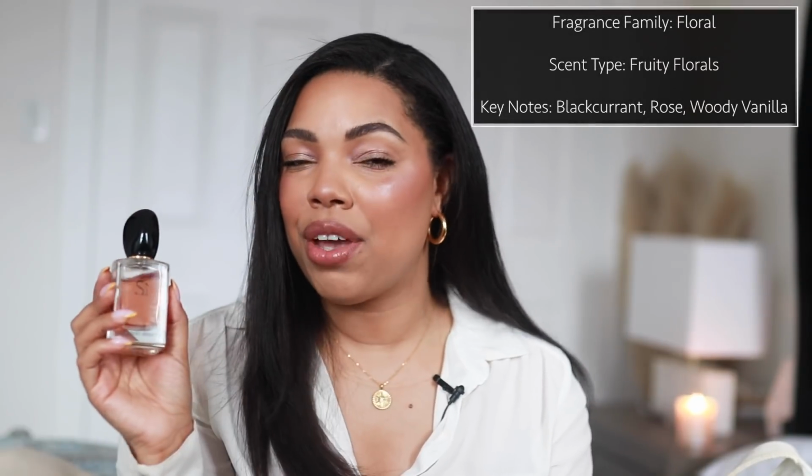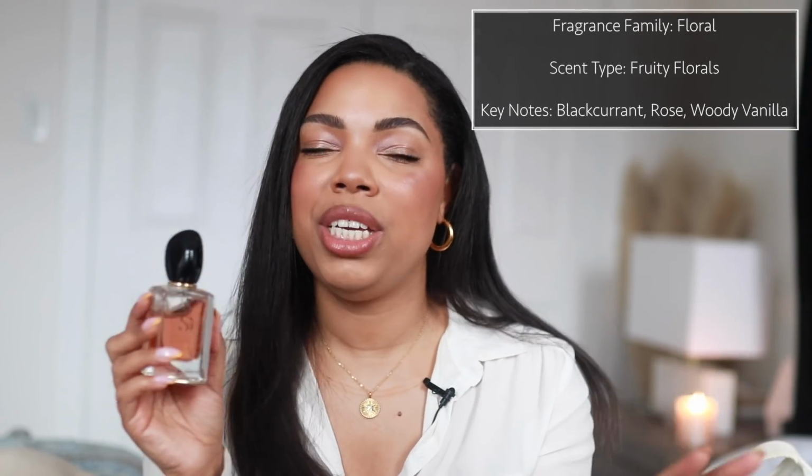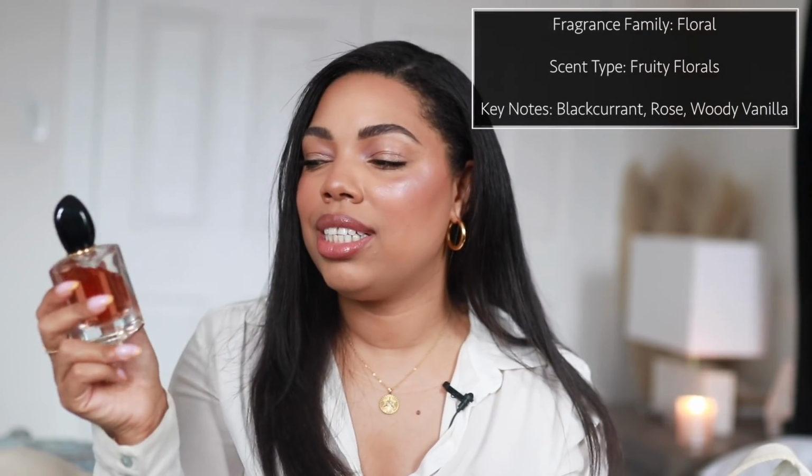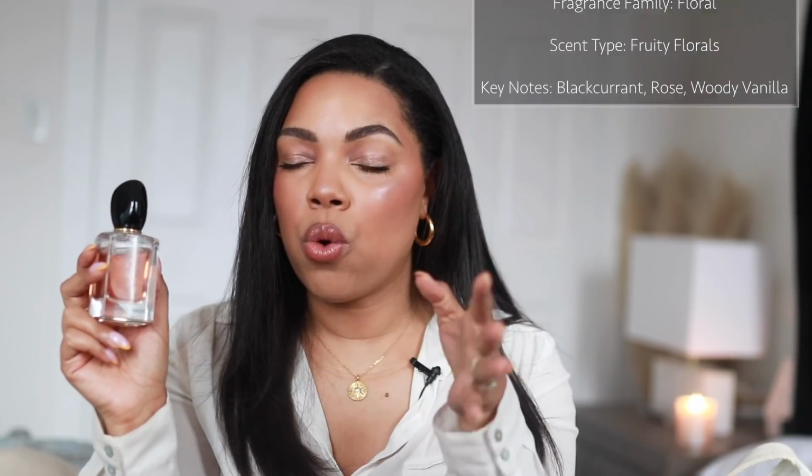I love this fragrance. It's been around for a really long time. If you love your fruity florals, specifically a black currant note, get yourself Si. It has a really beautiful kind of slight woody, musky dry down with a fruity tone to it. It is very chic. It is very elegant, very feminine, but not juvenile. It's not too sweet. It's not too girly. To me, this is a little bit more elevated, a little bit more mature, but so gorgeous. It is honestly stunning.